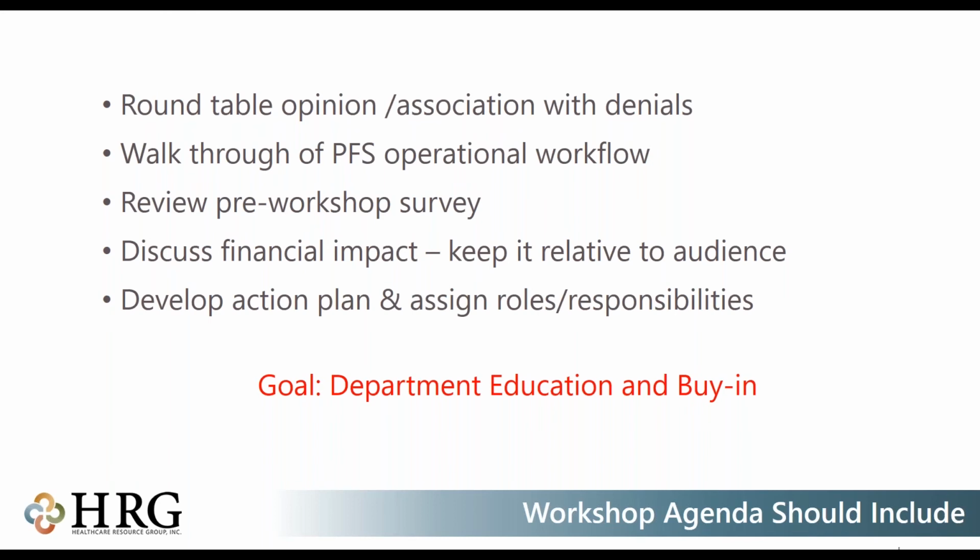Talk about your financial impact, keep it relative. So if you have the advanced imaging group that you're meeting with for a half day, then talk about specifically the impact to the financials for the organization and for that department, and what that means. And then always put together the action plan during the agenda, okay? And then assign your roles and responsibilities. That's really important, because that's going to give you accountability.